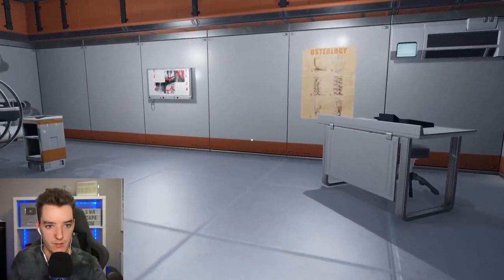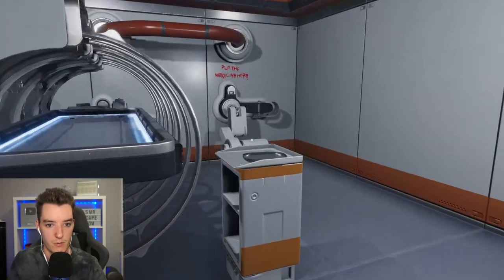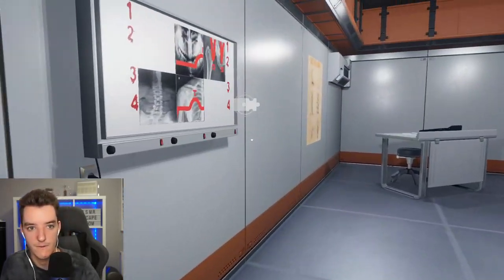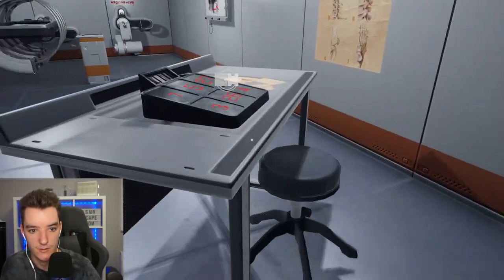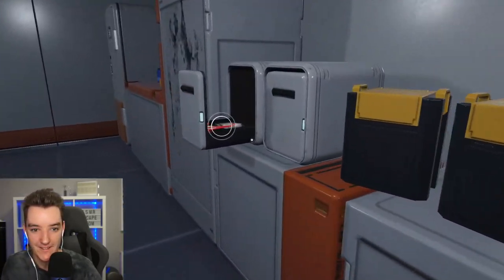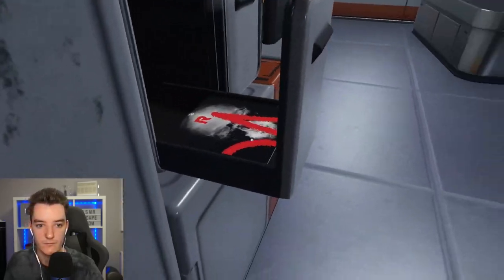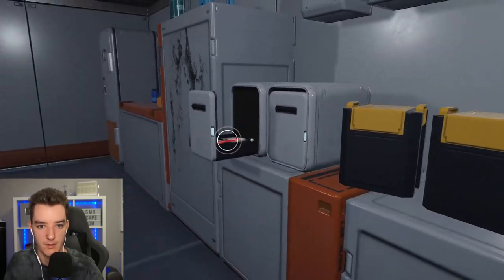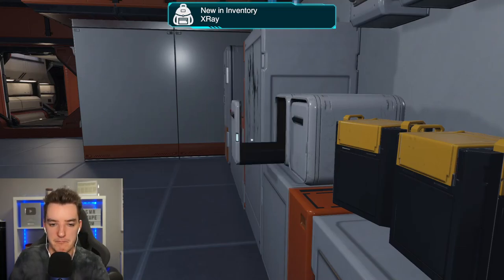Trying to remember now because I don't want to forget anything. Like a little drawer opened up. Where was it? There's so many things through here that we're meant to look at, but I'm trying to find that little drawer. No, where did that open up? Oh, there it is. We'll grab this first. If we can. How do I grab it? There we go. Okay, some sort of x-ray.